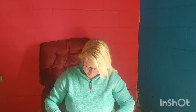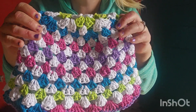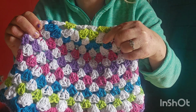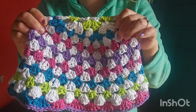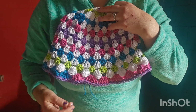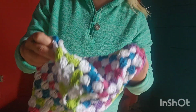It's Premier Home Cotton, and it is this bright pink, teal, turquoise blue, purple, and then this lime green color, and I'll show you up close here. So it's that, a ball of the Premier Home Cotton. And then I used one ball of white, which I didn't bring up here with me either. And yes, I know, I still have tails to weave in yet. But here's the top of this.